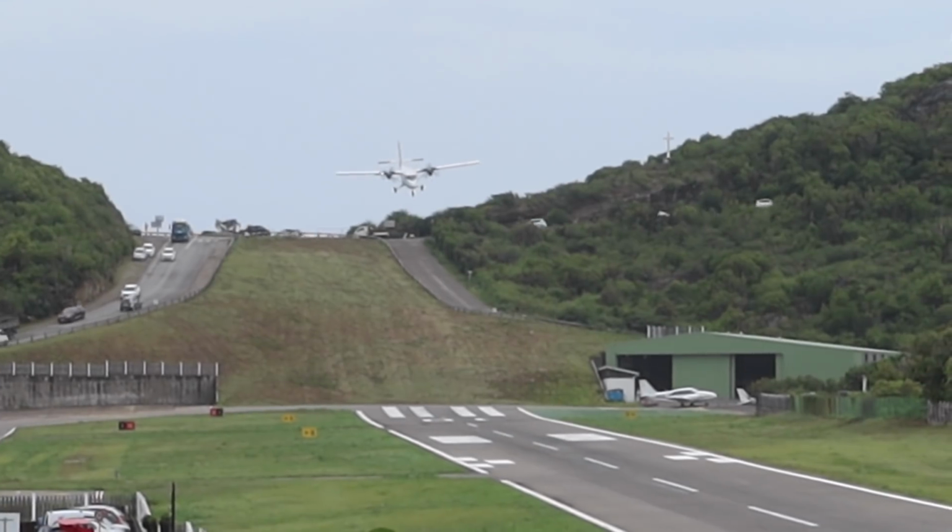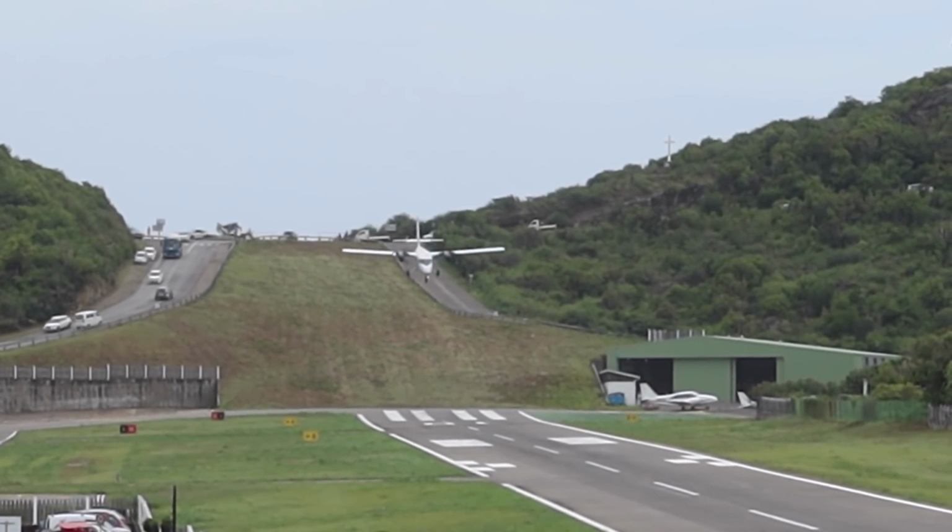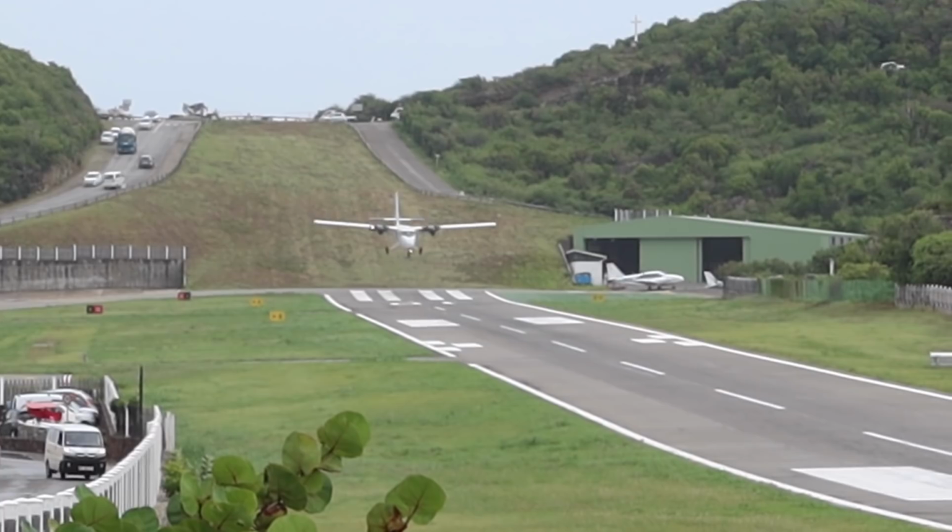After a few minutes I heard the faint drone of a Twin Otter on approach, and I got to see firsthand what I'd be attempting later on today.